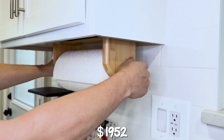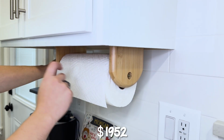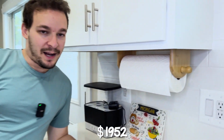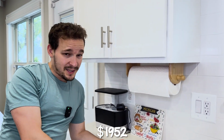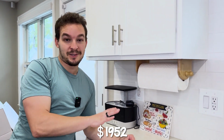And I think I gotta hold the other side. There you go. So you do have to screw this off to put that roll in, slide this out, and then put a new roll on, and then put this cap back on. But honestly, even that hassle only takes probably about 20 seconds to actually do. So really great one for your kitchen if you don't have anywhere to put that paper towel holder right now.